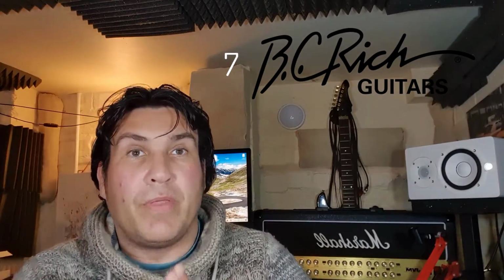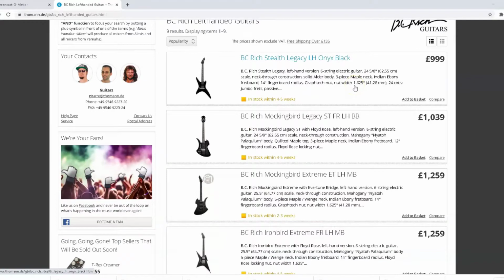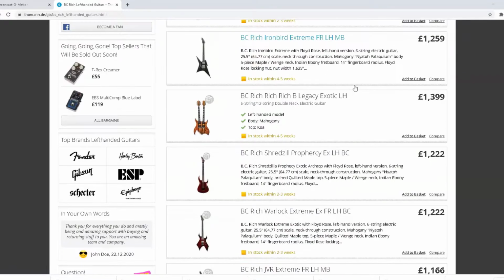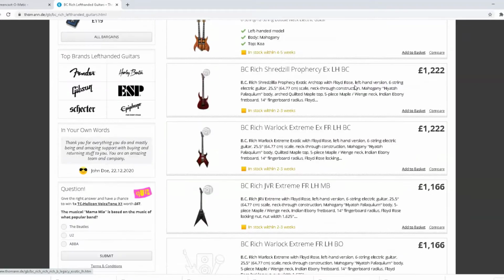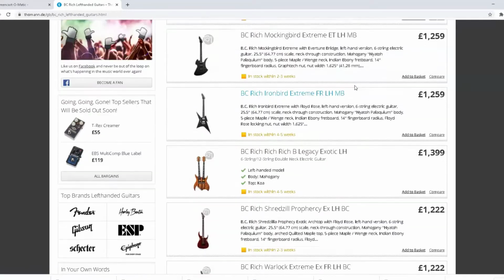Number 7, I've chosen my recent purchase brand, BC Rich. They seem to be offering this time around a number of different options in left hand, including their classics. Warlock is available, the Mockingbird is available in left hand, and of course we have the new Shredzillas, which is more of a super strat style guitar.